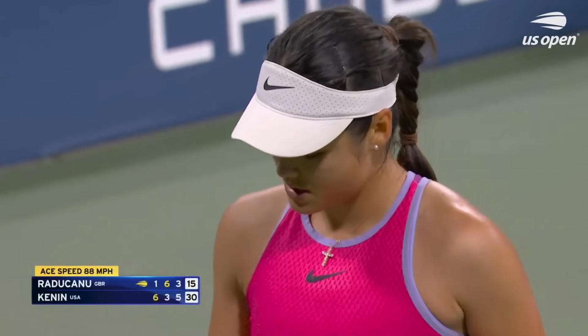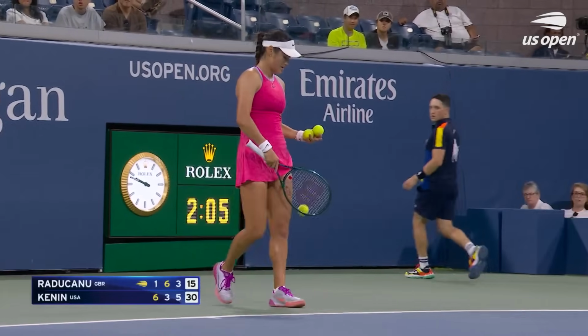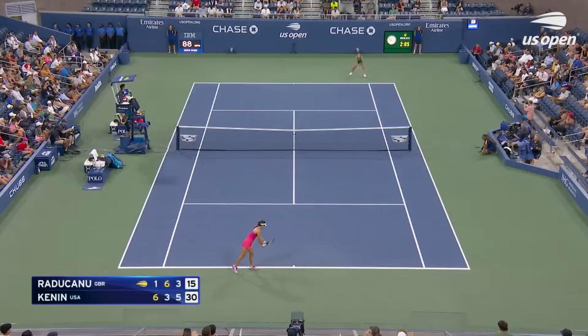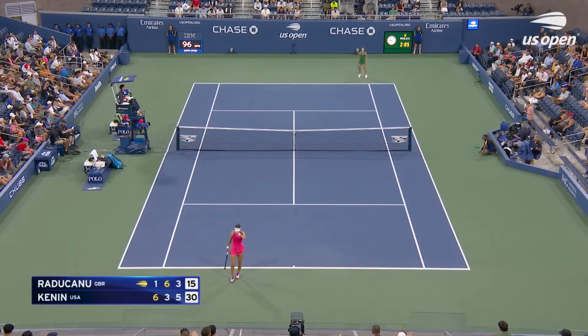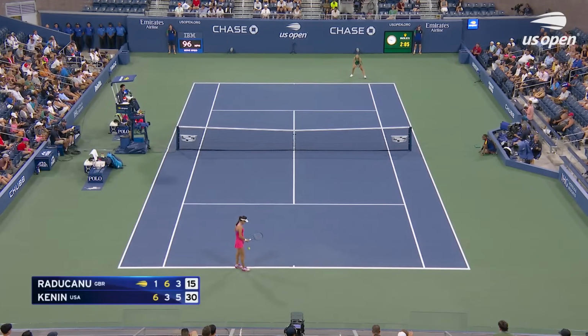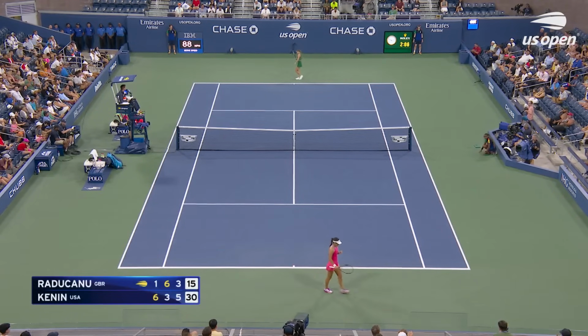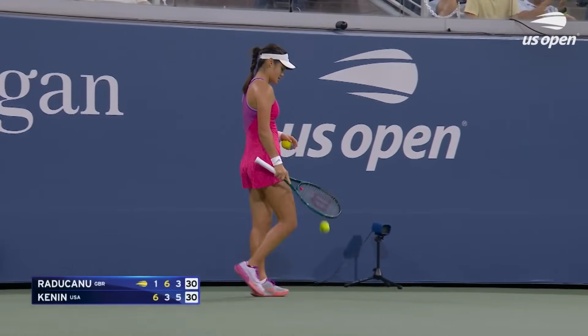A long look at the line from Kenin. And that serve out wide, it's not so much about the speed, it was only 88 miles an hour, it was about the spin and the location. She was expecting a little bit of a deeper serve. That one landed pretty short in the box.